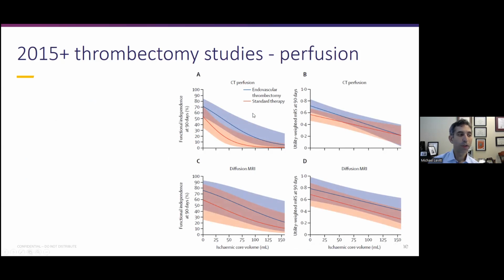And so what you can see here is that all the curves sort of slope down to the right, which means that you're less likely to have a good functional outcome at a higher core. And the blue line is thrombectomy, the red line is standard therapy. So even though you're less likely to have a good outcome at a higher core, there was a clear benefit of thrombectomy in these groups. So smaller core on CTP or diffusion was tracked with an improved functional outcome.